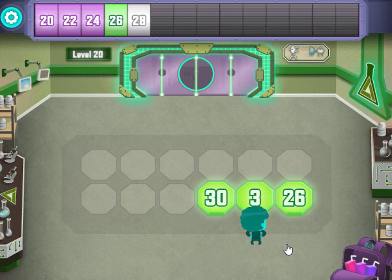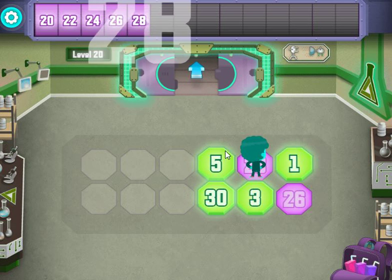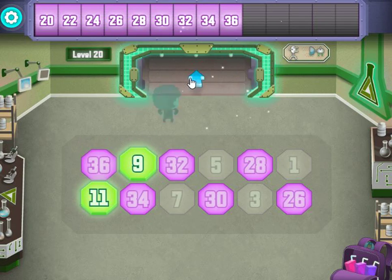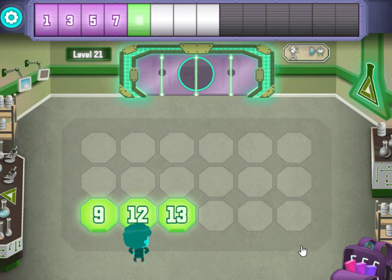If you're stuck, say the numbers at the top out loud. See if you can tell what number comes next. Fantastic! If you're stuck, say the numbers at the top out loud. See if you can tell what number comes next.